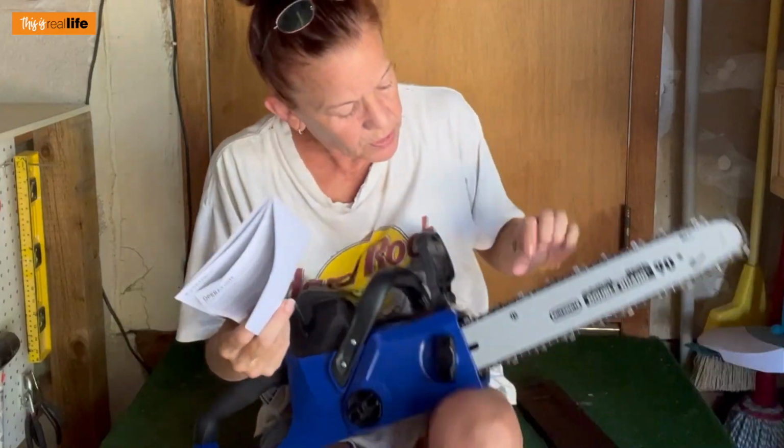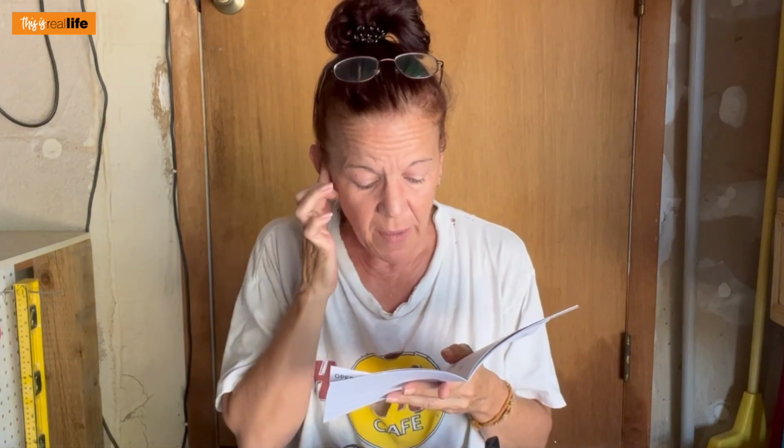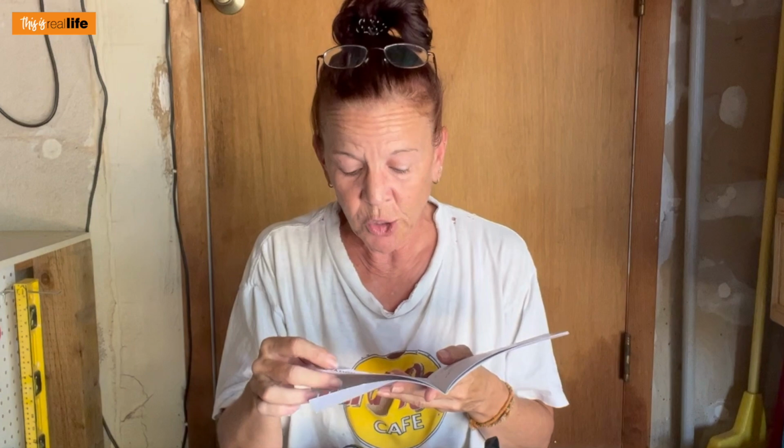I was reading about the tension and it has to do with how loosey-goosey your chain is. So fingers crossed it's just good, because I'm not trying to mess with the chain tension right now if I don't have to. Begin and continue cutting only with the chain moving at full speed. So just like any other thing, I know you guys have always seen me when I use my table saw, my chop saw, even my jigsaw. You turn it on first and then move the moving blade into your wood. You never put a stopped blade against your wood and then start it. Start it, then touch the wood. It says cut one branch at a time. Use extreme caution when re-entering a previous cut.